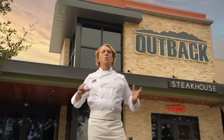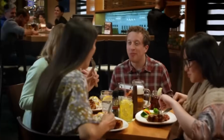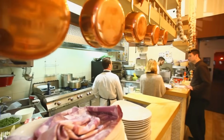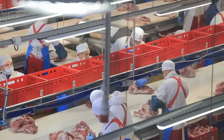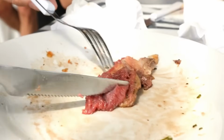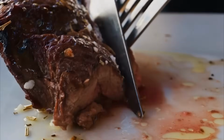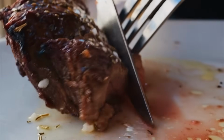Outback still talks a big game, but the food on the plate tells a quieter story, one of centralized prep kitchens, standardized portions, and meat that's been handled more like a product than a meal. If it still fills you up, maybe that's good enough. But for some, the flavor doesn't bring back the same feeling it used to.